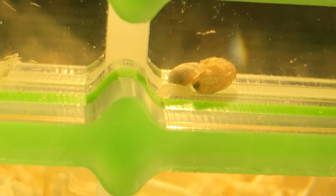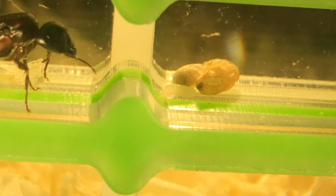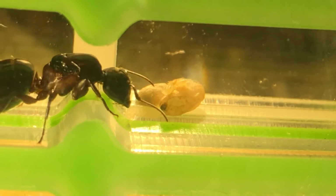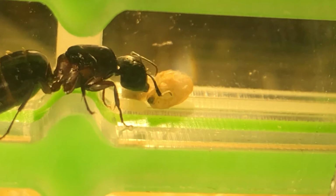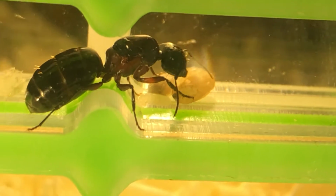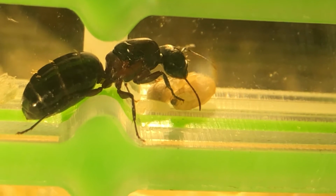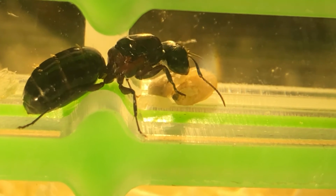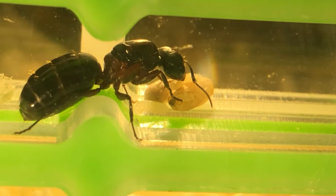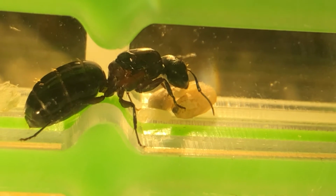It is also interesting to see that for the larvae, the queen seems to only take care of one at a time. So we have one super big, and then the other three or four. I'm not sure how many there actually are, but I do see three at the moment. Three of them are the same size, and then there is a big one, and it's always like that. She always seems to favor one of her larvae, feed it more, clean it more, and that way it becomes a nymph in its cocoon quicker. So it is a very interesting strategy to see.